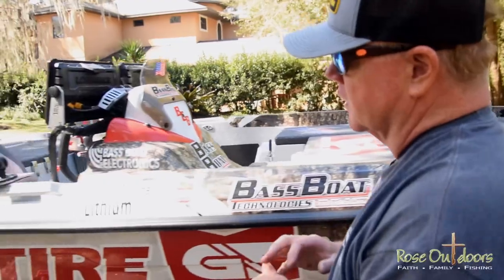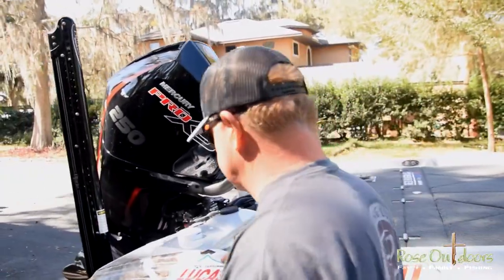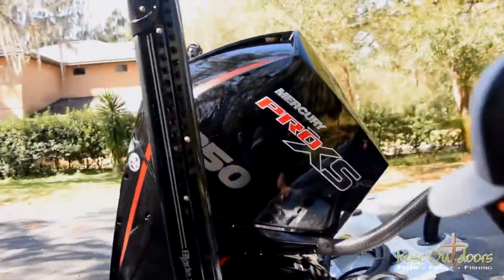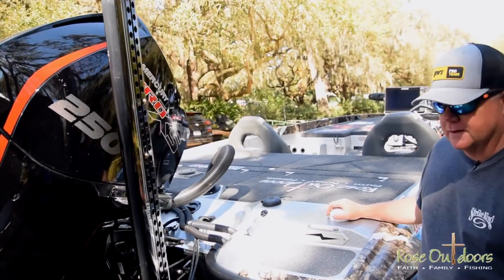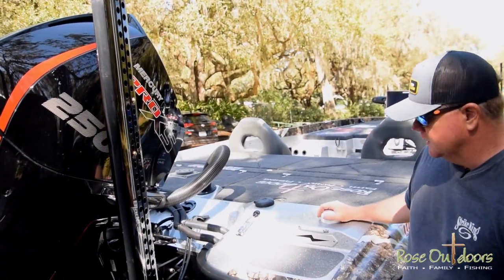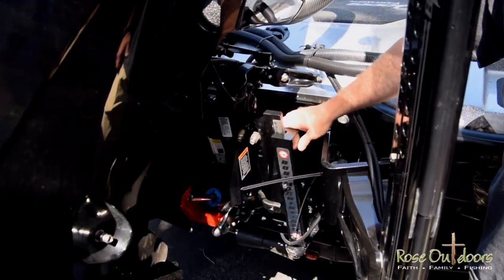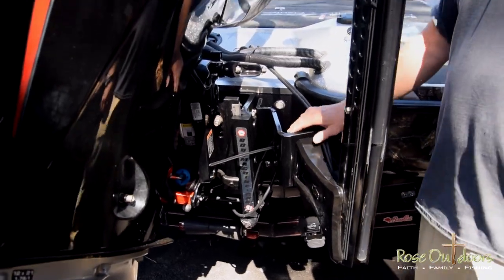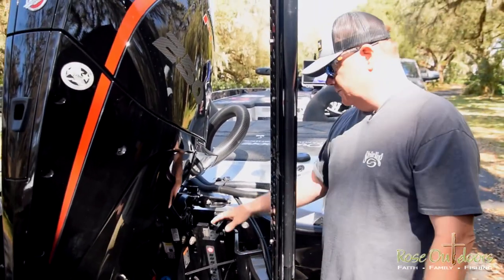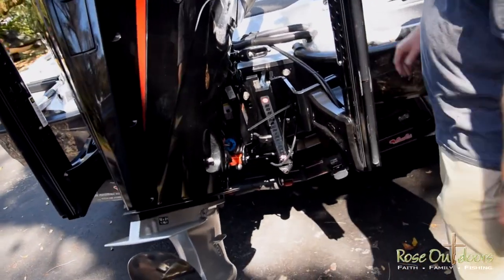And the workhorse back here is the Mercury 250 Pro XS. I've been with Mercury for most of my career, and I just can't say enough about them. Great motor. Bob's jack plate, the strongest, fastest jack plate out there. I'm not just saying that, it's a fact. Compare the speed, the components, the quality, everything. Bob's is the best.